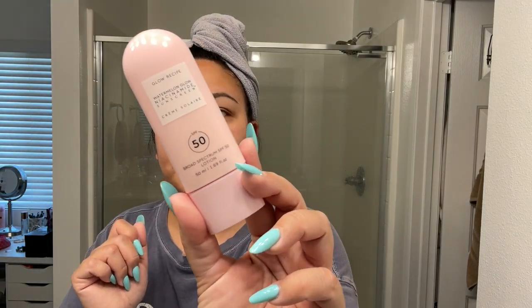This is the Water Glow Niacinamide Sunscreen SPF 50. And this is my favorite product. I really like sunscreen. And this is gonna sound weird, okay? But I like sunscreen when it smells like sunscreen. This smells like watermelon and sunscreen.